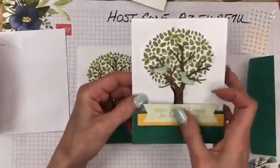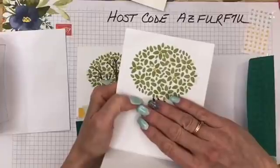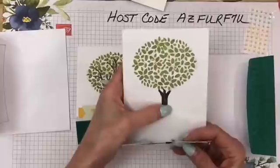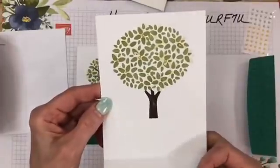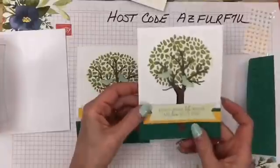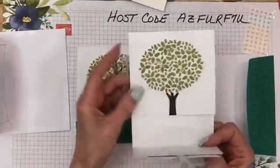But when I did that and I opened it, it just had all the leaves there, and it looked kind of funny. So I added the tree trunk that comes in the stamp sets. So it looks like this. And then you flip it open, and you've got another tree. I think I fixed that pretty good. What do you think? I kind of liked it like this, but I just didn't like that being too bare.